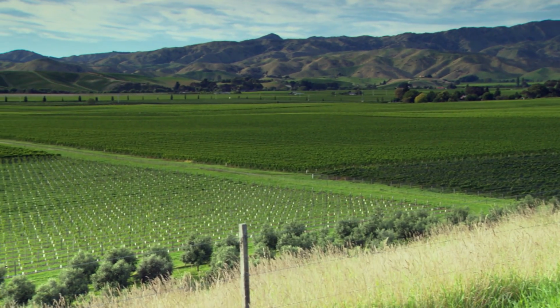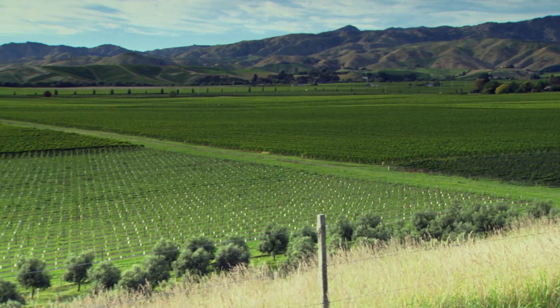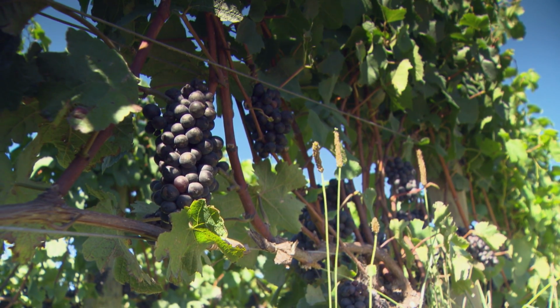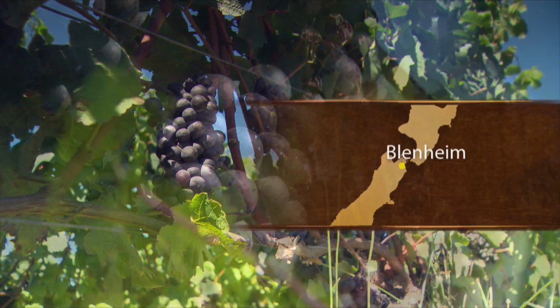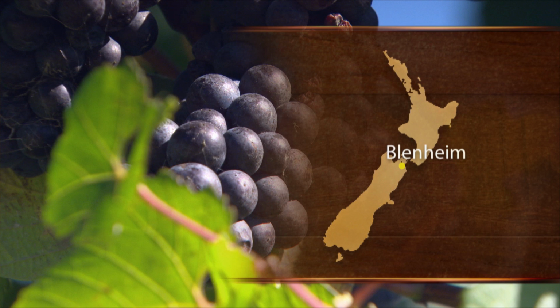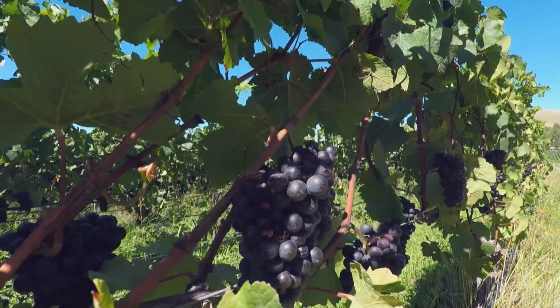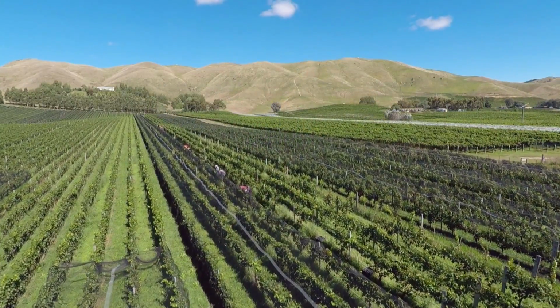The New Zealand wine industry is dominated by Sauvignon Blanc, but recently focus has turned to Pinot Noir. It's a variety that produces a range of styles of wine. A 5-year program is underway at the New Zealand Wine Growers Research Centre in Marlborough. Funded by the Ministry for Business, Innovation and Employment, the goal is to understand what makes a top quality Pinot Noir and how to produce it consistently.